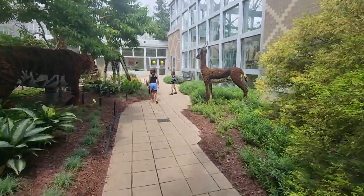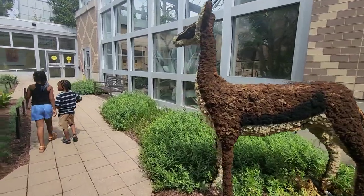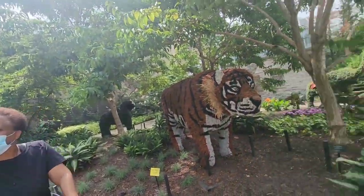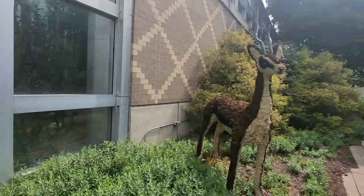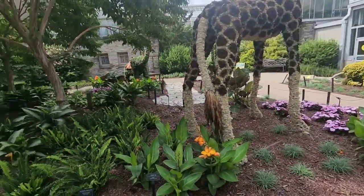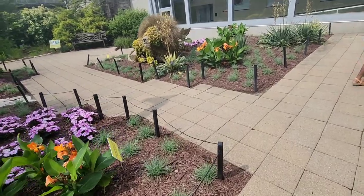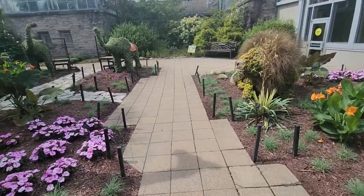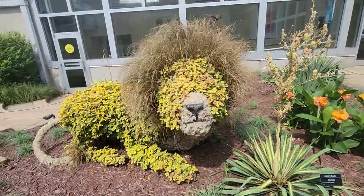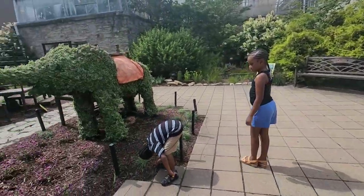You want to take a picture with the tiger? That's the point, Sky. Yeah, I see. Look at the big cactuses. Well, look, a tiger behind you. You want to take a picture with the lion? This way. I'll take a picture with the elephant. Seven, you tired? Okay, I know. You want to take a picture with the elephant?